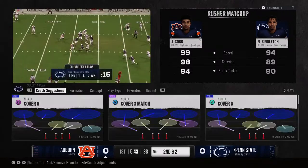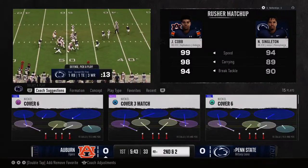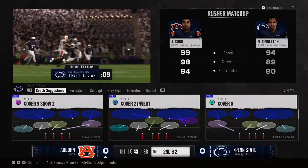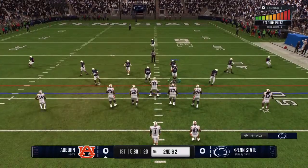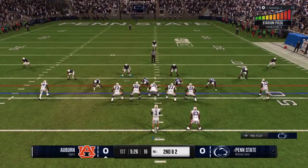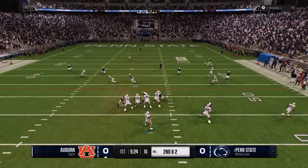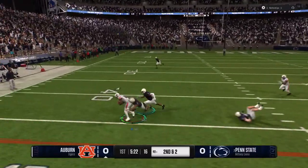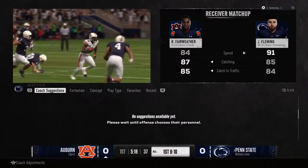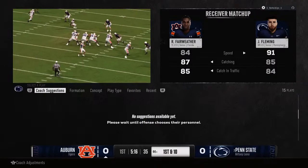Coaches always harp about staying ahead of the chains, and when you can run with that type of efficiency on first down, man, you are doing just that. Got 8 on first down, now looking at a 2nd and 2. He's looking to throw. Grab near the marker, it's Lewis. Tackle is made at the 44 after the 5-yard gain and the first down.